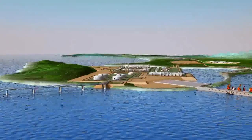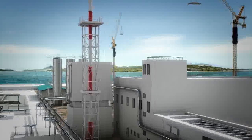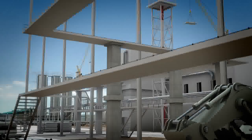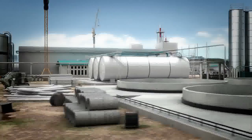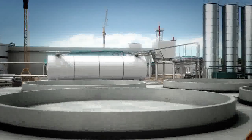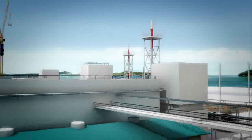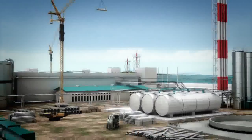Here's how the new works will look. According to Gazprom's plans, the plant will consist of 3 production lines, each with a capacity of 5 million tons of liquefied natural gas per year. The resource base for the first 2 lines will be gas from the Sakhalin Gas Production Center, and the third line will be powered by the Irkutsk and Yakutsk centers. Today's target markets are the countries of the Asia-Pacific region.